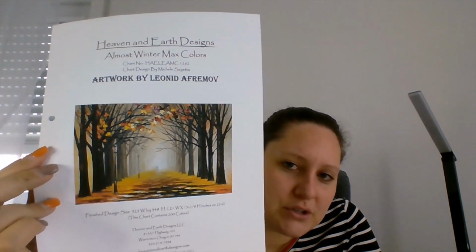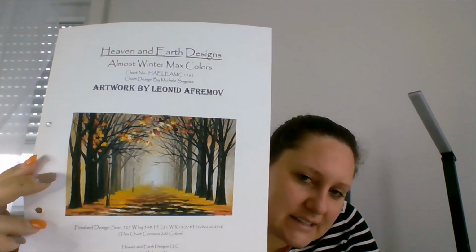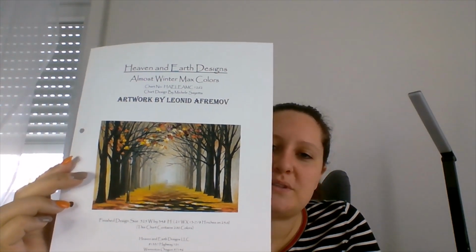So let's get started. First one is Almost Winter, the max color version. The artwork is by Leonid Fremov, and that's going to be the finished piece. As I said, with none of those I have any intention of starting them anytime soon, but I do love all of those, so I thought I'd show them. So, Almost Winter, max colors.